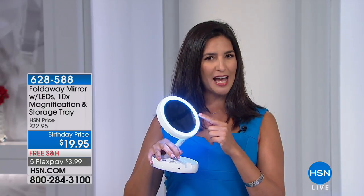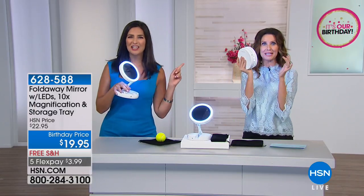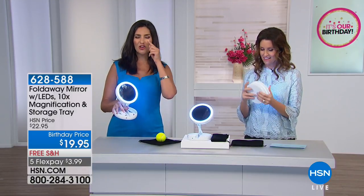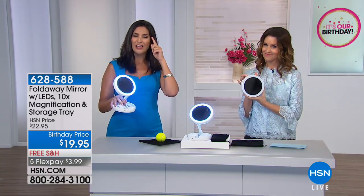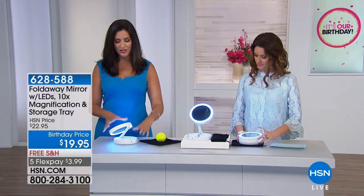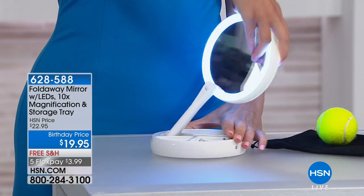So to have that 10-time magnification is perfect. If you notice what Shannon was just doing, we caught her off camera doing a little touching up, which is what's so perfect about this. Whether your mascara ran a little bit, or you missed a hair either here or here or here, all those little hairs that show up in different places, it really is amazing, because as you can see, it folds and adjusts with this adjustable arm, and it's 360 degrees.